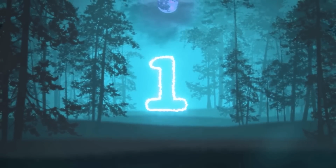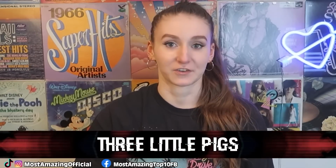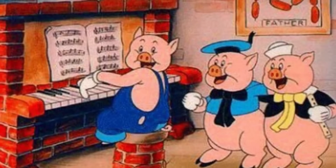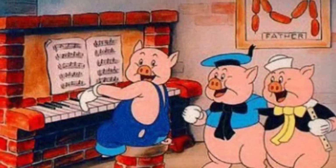And in our number 1 spot, we have The Three Little Pigs. Disney is sick for this next Easter egg. So for this one, let's jump back in time and take a look at Disney's animated short, The Three Little Pigs. In one scene, we see the pigs singing and dancing in one of their homes. But beside them, in the back, is a framed picture of sausages. As we all know, sausages are made out of pig. To make matters worse, the frame is labeled as father. So their father got turned into sausages and then eaten.